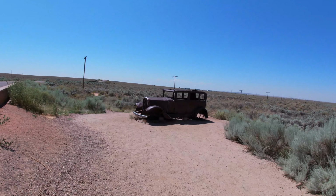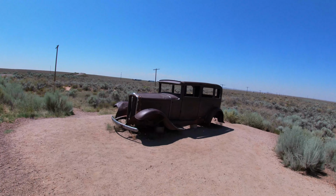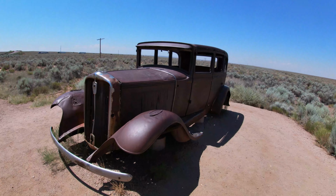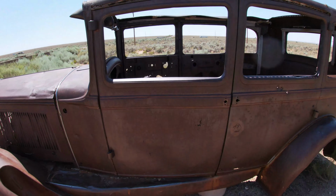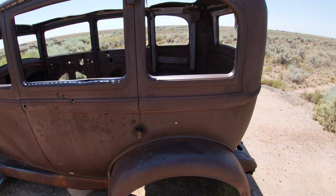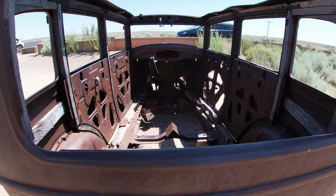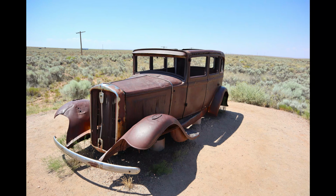Right off the main park road is the ruins of a 1936 Studebaker. This car is part of a Route 66 monument that also includes a vintage car-themed concrete bench and a line of historic telephone poles that shows the original Route 66 alignment. Way back before the park was made into a national monument in 1906, it was part of an active travel route.